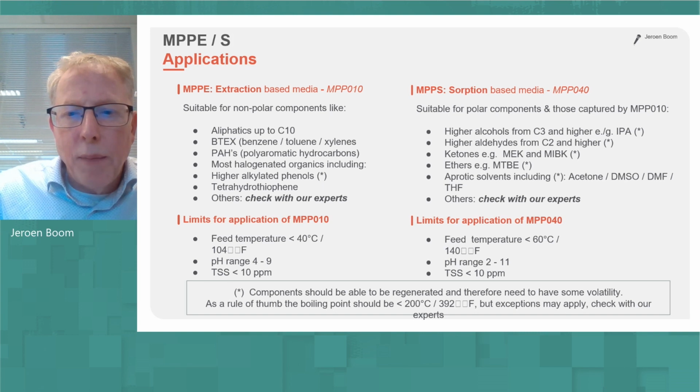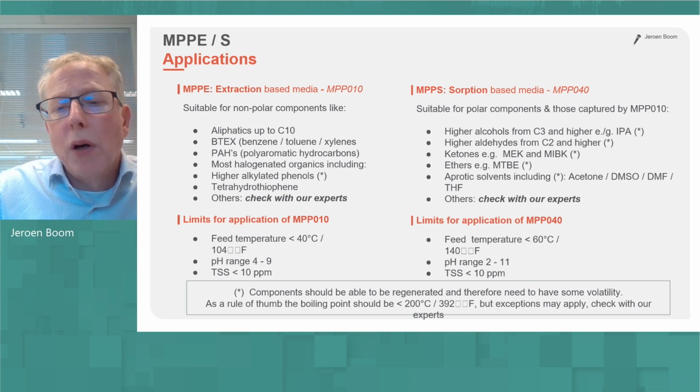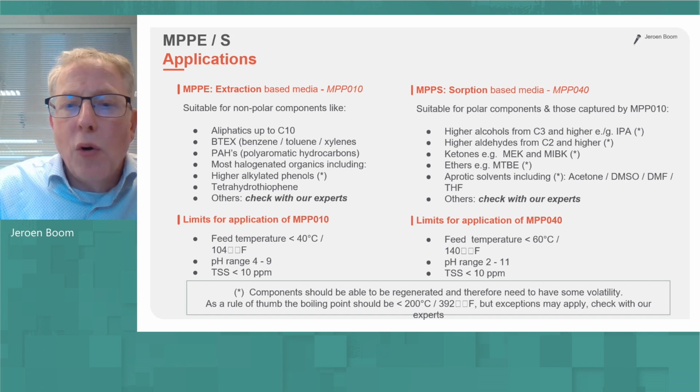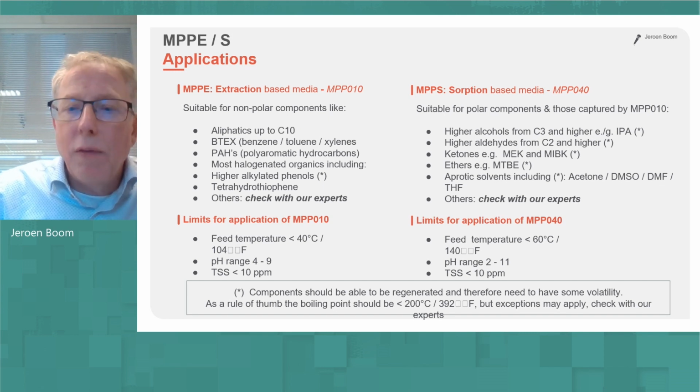Then the final requirement, which is in the little box at the end, is a very important one. Because we use steam regeneration to regenerate the media, we have to look at components that have sufficient volatility. That can be expressed, for instance, in the boiling point. And typically, as a rule of thumb, we would say a boiling point should be less than 200 degrees centigrade. Otherwise, we cannot regenerate it. So if your components have no volatility, for instance organic acids, then we can remove them, but we cannot regenerate the media. For that, the media is simply not suitable.